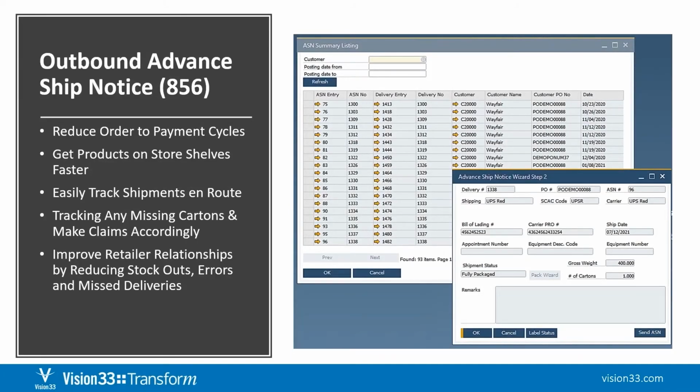Moving on is the advanced ship notice, so the EDI 856. The primary purpose of an EDI 856 is to provide detailed information about a pending delivery of goods. So the advanced ship notice describes the contents that have been shipped, as well as the carrier moving the order, the size of the shipment, ship date, and in some cases, the estimated delivery date.